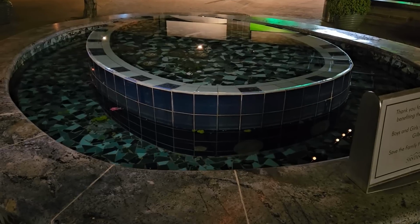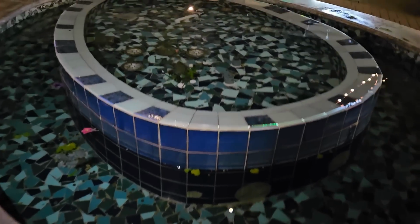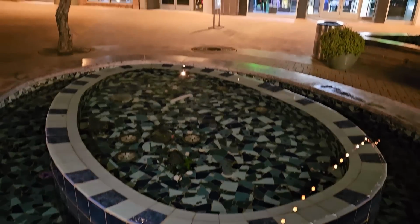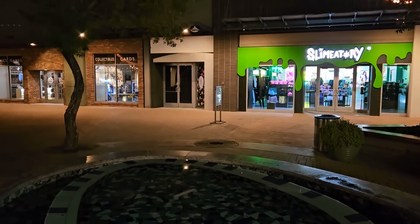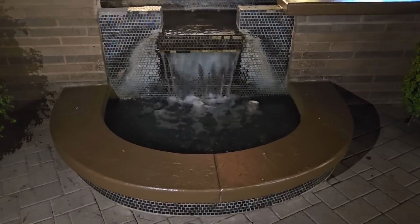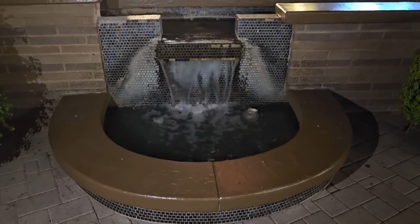The other reason I came here was to try and film some fountain cam footage because I thought it would look cool with the Christmas lights, but the main fountain in the middle was turned off. And of course there's no Christmas lights. There were a few small fountains still running though, so here's the little bit of fountain cam footage I was able to get.